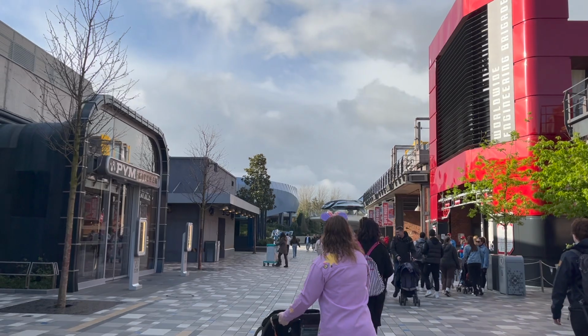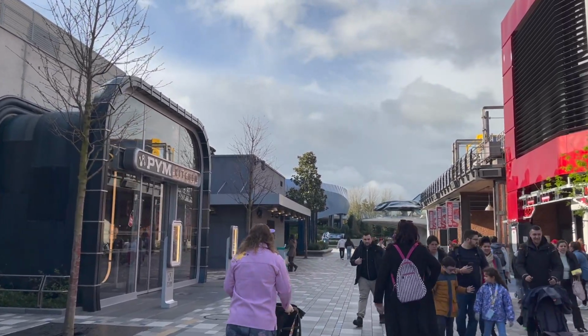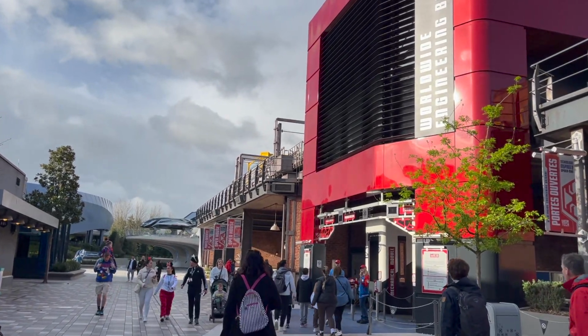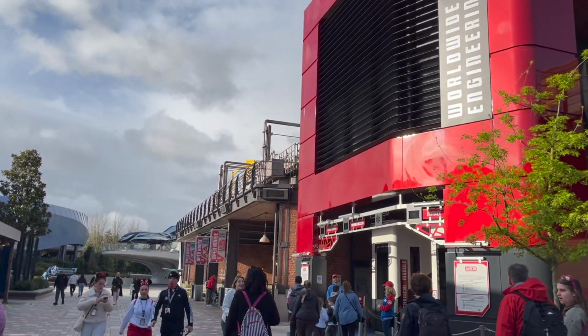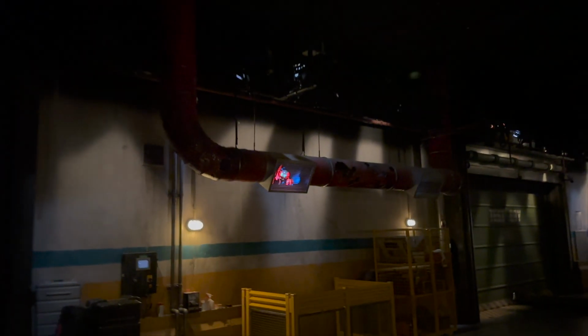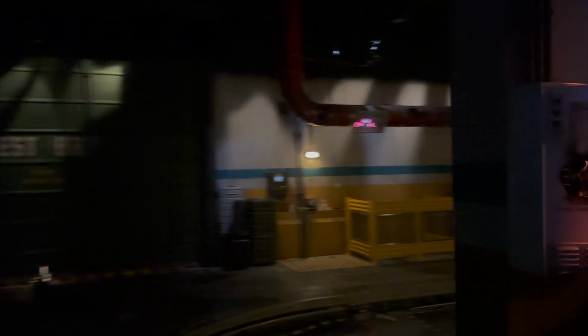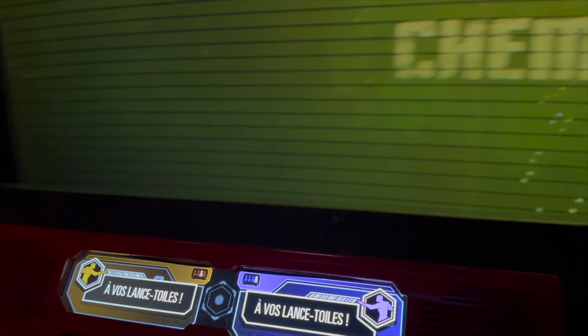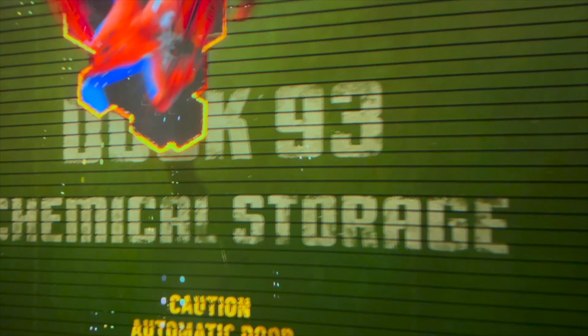The ride is basically a fun 3D game where you shoot webs using your hands at spider bots for points. Think Toy Story Midway Mania, but higher tech and Spider-Man themed. It's great fun for the whole family, so this should be a priority if you think this is something you would enjoy. Again, queues do build up here, so get here early.